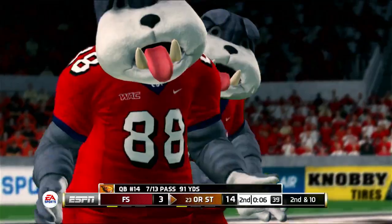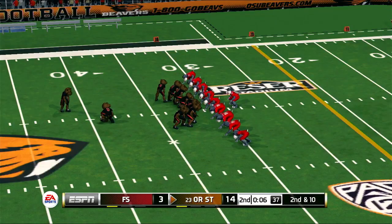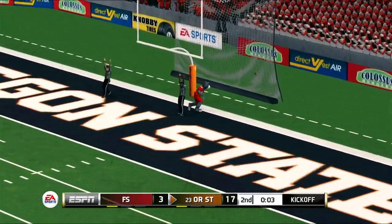Throws it away. You know, when you feel pressure like that, the worst thing you want to do is just to throw the ball into coverage. He got away with one right there. He's very fortunate. Next time, he should just throw it away out of bounds. It has the distance, and he just drilled it from long range.